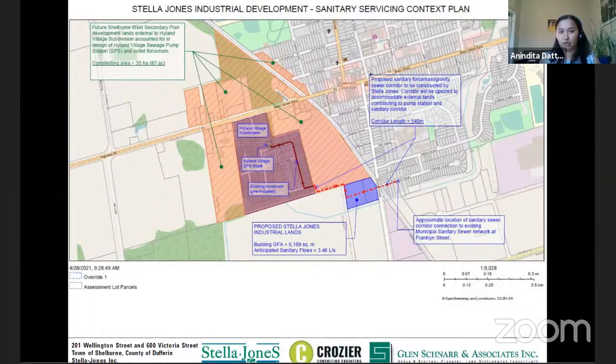This design was completed in conjunction with Mr. Weaver and Mr. Burnett. Part of the plan to expand the capacity of the pump station was to also find a viable outlet to the existing municipal sewer network. Per the master servicing plan prepared in 2006 for this area, that outlet was identified to be on Franklin Street, which you can see on the screen. To facilitate the conveyance of sewage from these lands to the municipal sanitary sewer network, there would have to be a force main and gravity sewer combination running through the Highland Village property and then through the Stella Jones lands to get to Franklin Street.